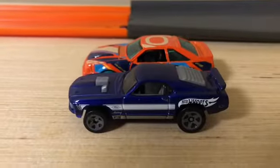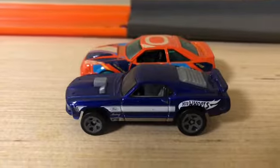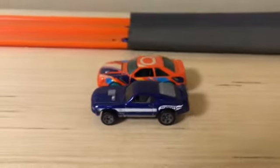The winner of race two is the Mach 1 after the 2012 Mustang crashed on the last straightaway. There's our first two winners.